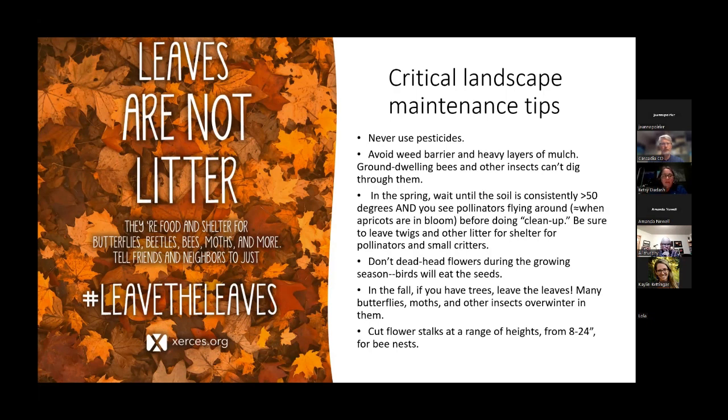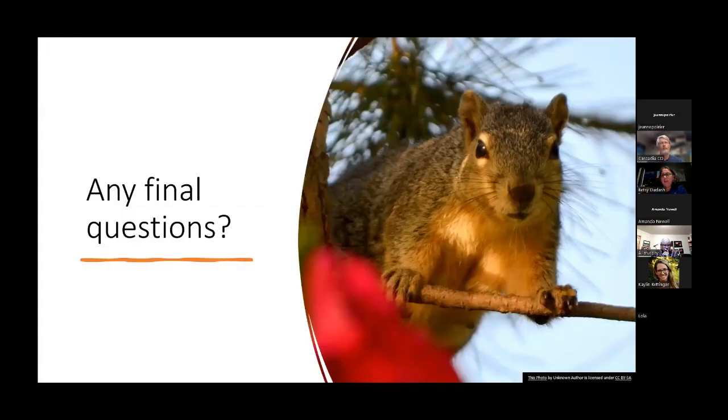And then if you have trees, leave the leaves. There's a little poster from the Xerces Society, leave the leaves. Many butterflies, moths, and insects overwinter in them. And here's something I didn't know, because I just don't pull my plants, even the annuals, until the following year. But I read somewhere that if you cut flower stalks at a range of heights, it gives bees a spot to go in and lay eggs and overwinter those eggs. So any final questions?